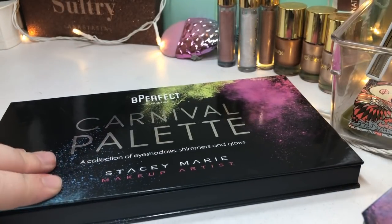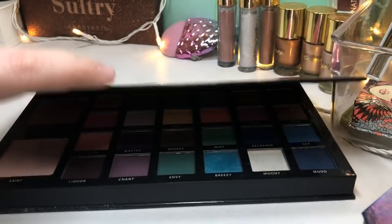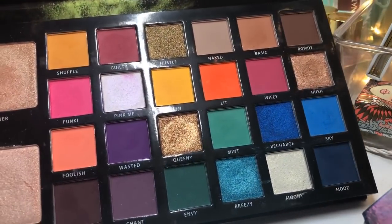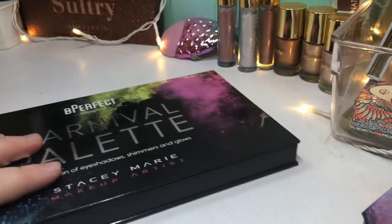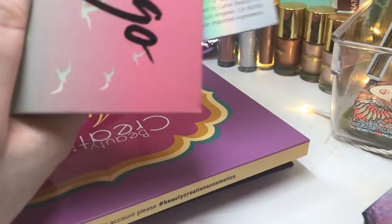I have the Be Perfect, I don't know how to say this brand, Carnival palette by Stacey Marie. I'm sure you guys have seen it before. It is a cult favorite here on YouTube and on Instagram as well.